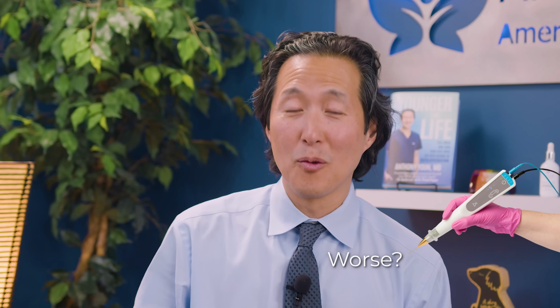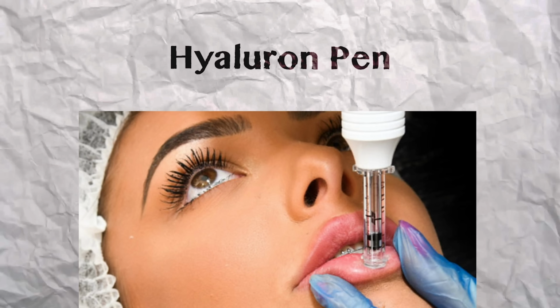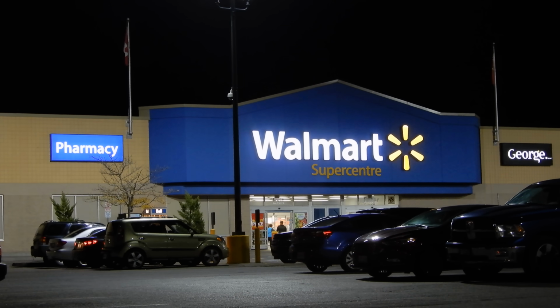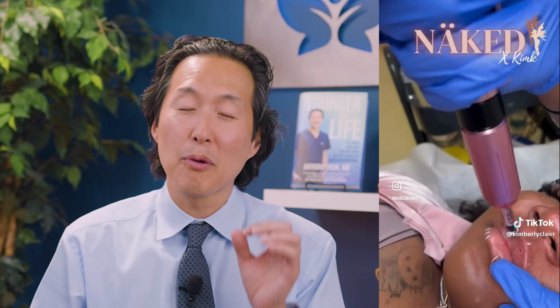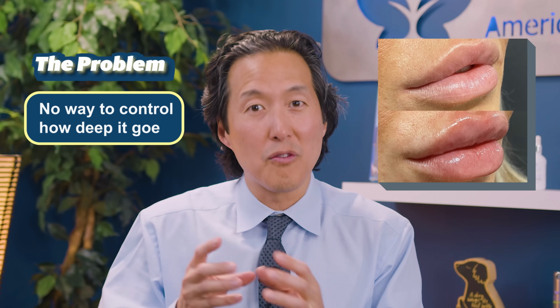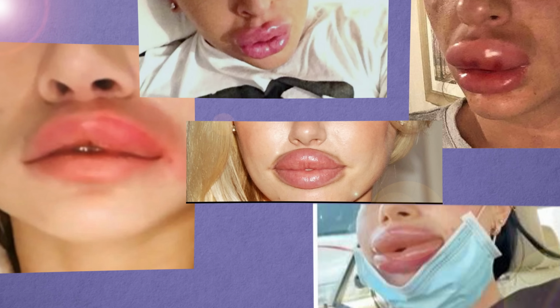All right, what is worse than the plasma pen? Well, the Hyaluron pen. The Hyaluron pen basically is a device that you can buy at Walmart that uses pressurized air to push substances through your skin. What they're doing here is using this Hyaluron pen to push injectable filler into these women's lips. The problem with this procedure, number one, is you don't have really control over how deep it goes. So you can get terribly lumpy results afterwards.